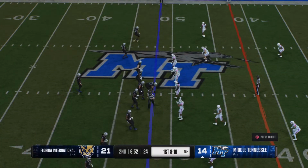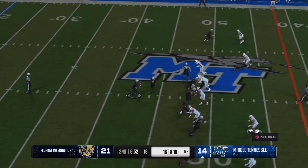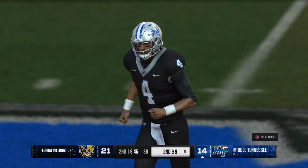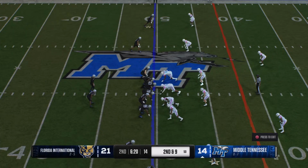The Middle Tennessee offense will go back to work. That last touchdown drive was surgical through the air, Jesse. It sure was, and that's why this offense is so dangerous, David, because they can score in a hurry because of how efficient they are throwing the football. Yeah, and welcome to modern college football. That's what it is. Spread you out, find my playmakers, make quick decisions, and really put defenses in a difficult situation.